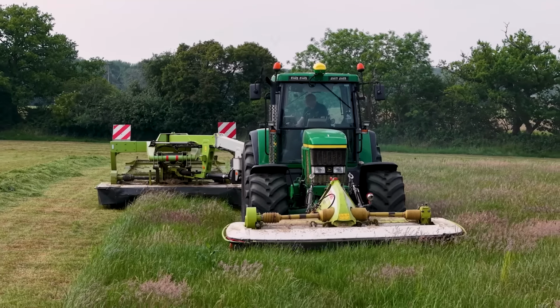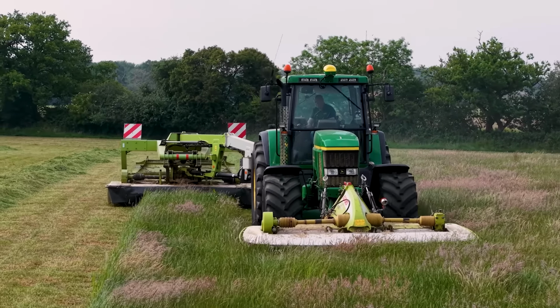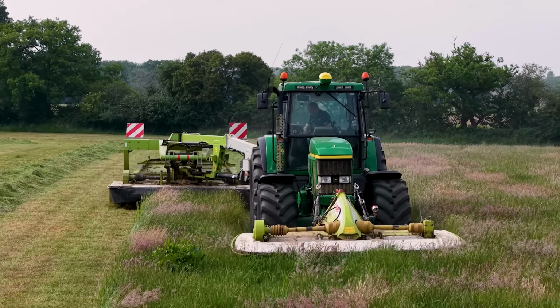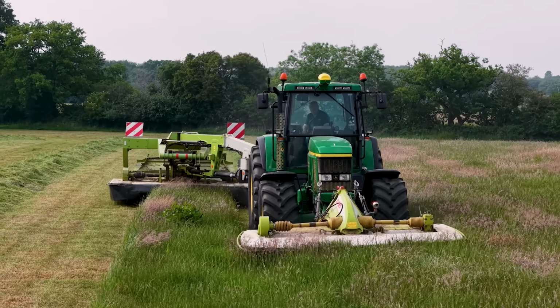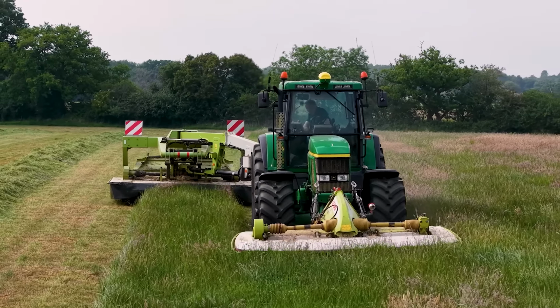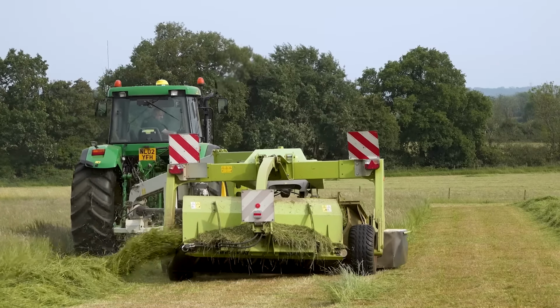And I see you've changed the mowing outfit slightly as well this year, Alec. We've still got front and backs, but we've gone away from the mounted, and we've got 2 3-meter mowers, and the back one's got an auto swather, which is absolutely fantastic.